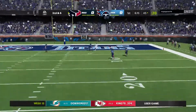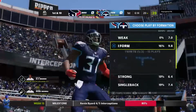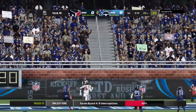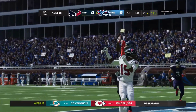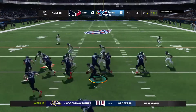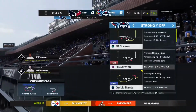Trying to lay one up deep. And this is going to be intercepted. Picked by Kevin Byard. And the Titans are going to take possession here. It's a touchback, and they'll take over at the 20-yard line. His first carry. And he stopped right at the 25 after a gain of 5.